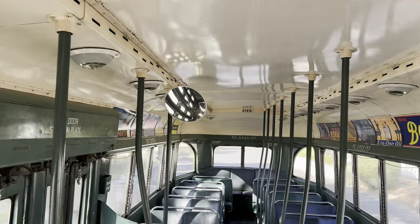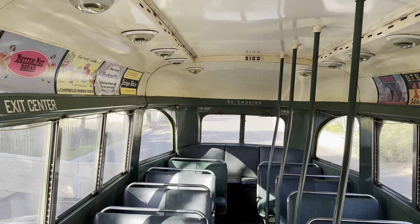All right, time to take a ride on an old LA trolley car.